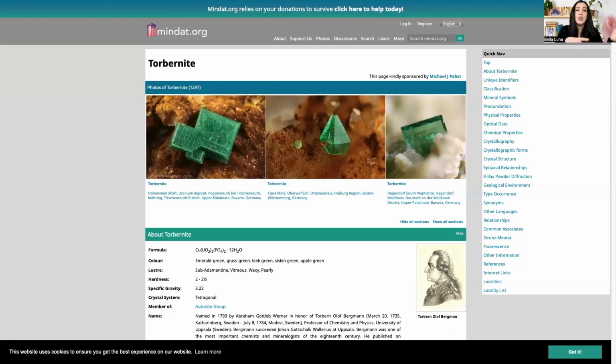Torbernite. This mineral is composed of copper, phosphate, and uranyl, and it's often found near granite that contains uranium. So it can be highly radioactive and it can release radon. Radon is an invisible gas that is linked to cancer. Unless you're an advanced collector who knows exactly how to store this, I wouldn't be buying this from anyone.